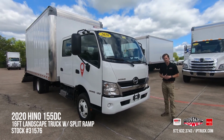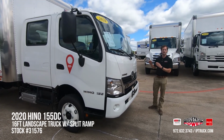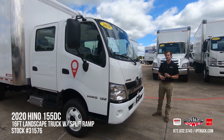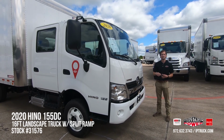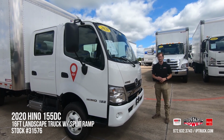And one of the first things you'll notice about this is that it is a cab over engine design, which literally means that the cab sits over the engine. This speaks to a couple benefits for you. One is easy access points for maintenance, and the second is going to be your maneuverability in those tighter workspaces in commercial areas as well as residential areas.